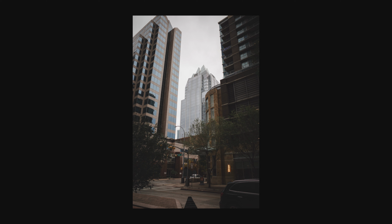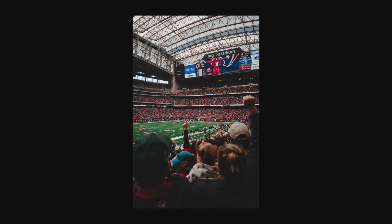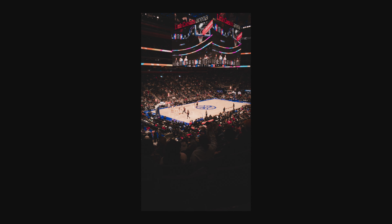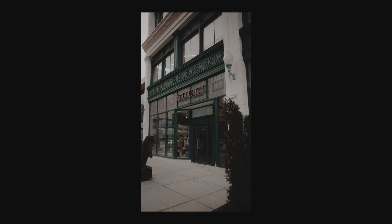Then in November, I went to Texas, visiting Austin and Houston. I was able to take high quality photos with a camera that's the size of my wallet. And I just got back from Detroit, and I went to see a comedy show, a Pistons game, and some cool cocktail bars and things. Again, this camera came with me the whole time, and I was able to get some really beautiful photos of the city. So in conclusion, this camera has basically lived in my pocket for the past year and a bit.